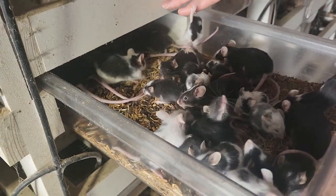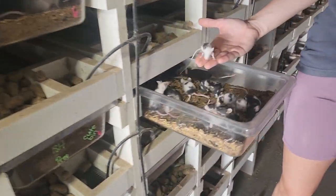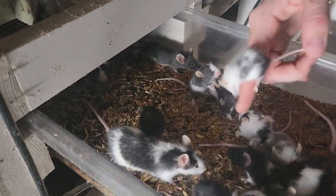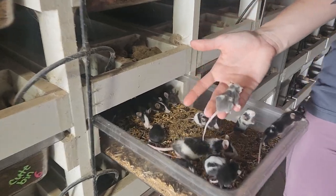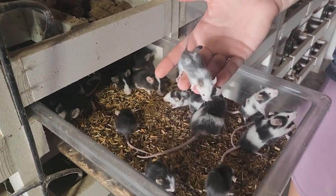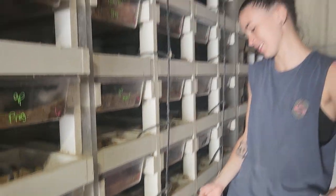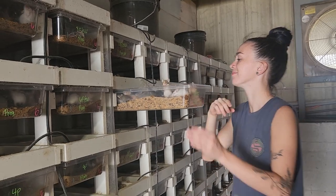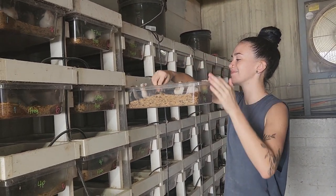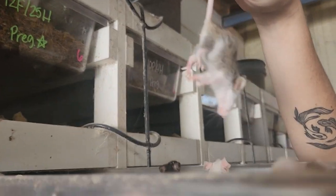They're pretty cute. Adorable. When they have those little spots like that, they remind me of the ASFs. Got some gray ones now, too. Like silver almost. I think those are my favorite, the gray ones. Got some cute ones.